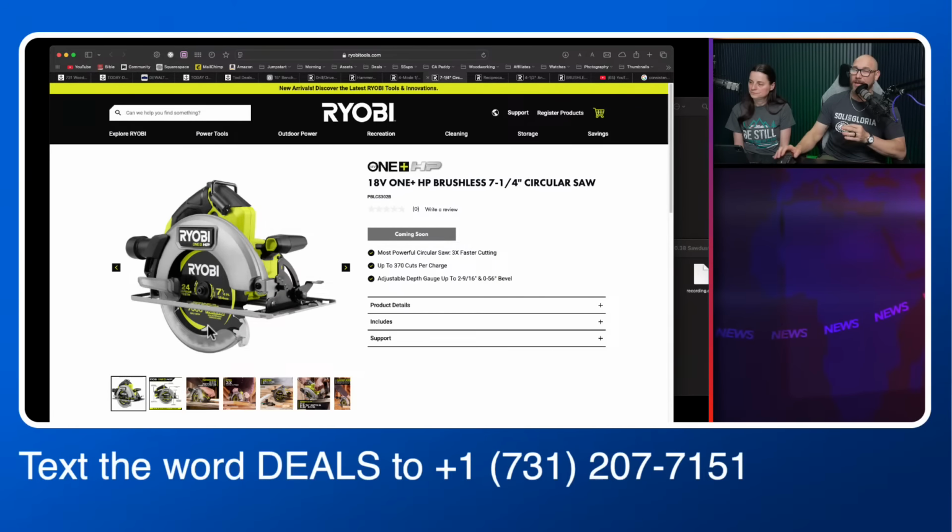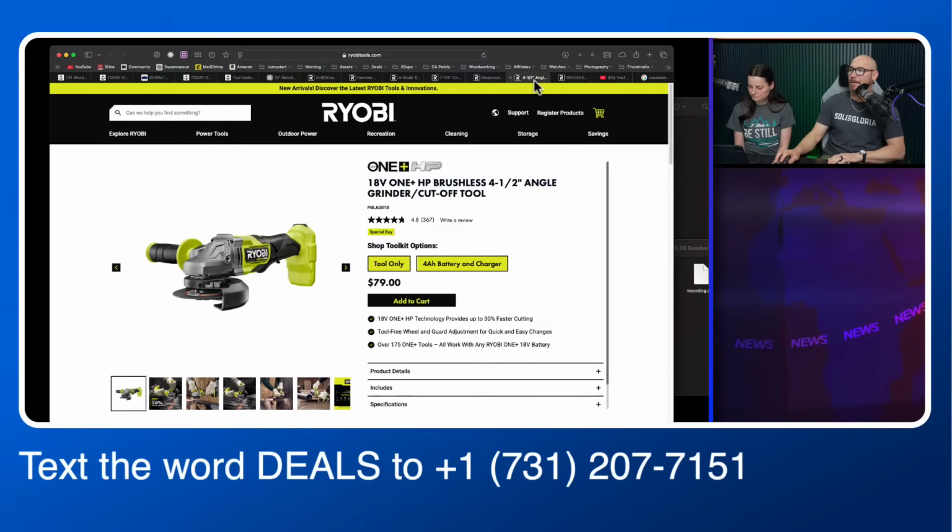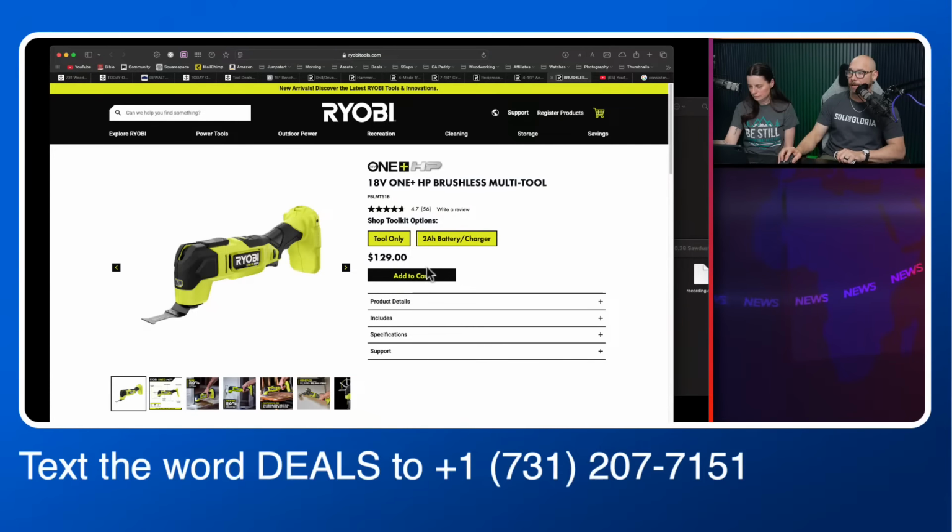A lot of these are on sale right now. If you click the shop button below this video or just go to Home Depot and look, a lot of these Gen 1s are already on sale, so you might be able to pick up some of them on sale. There's a new reciprocating saw coming out as well. The 4.5-inch grinder is already out, and then the multi-tool is also already out at Home Depot.